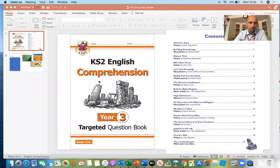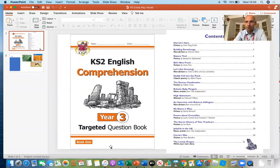Before we start reading our first book today, it's important that we just look at some keywords that come up in the text, just so that you have a better understanding of what those words mean. And so I'm going to share my screen now so you can see what I'm talking about. You should have your Key Stage 2 English Comprehension book in front of you. And today we're going to start looking at Harriet's Hair, which is on page 2.